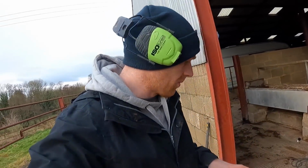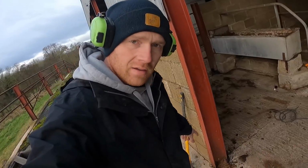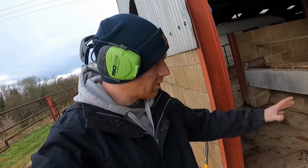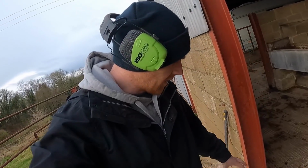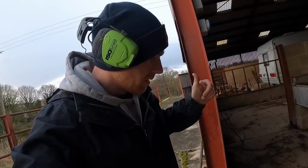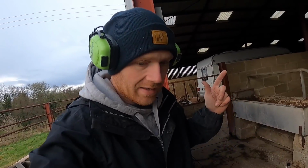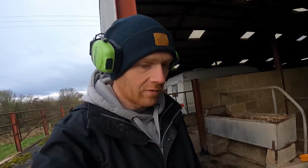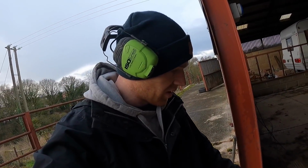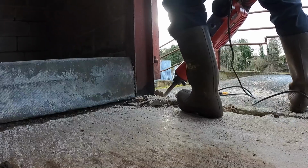My initial idea was to take the cut-off saw and cut a nice, perfectly neat square with water, no dust, and then break out everything inside that. Got no petrol, got no water supply yet, and I can't leave site until the delivery's been. So I'm just going to start nibbling away, and I can tidy up the space afterwards. It should break away easy enough, this slab.